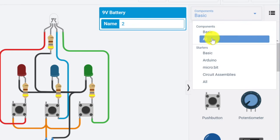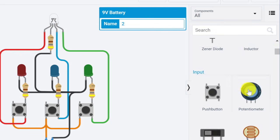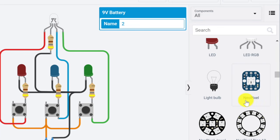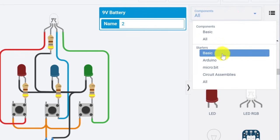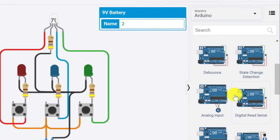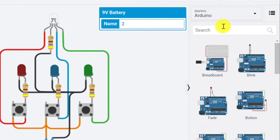But if you want, you can also see all components, and this will allow you to do capacitors and diodes and a lot more options, for example, NeoPixels and strips and so on and so forth. We mentioned that there are starters both in basic and in the Arduino. So like here's some other sets in terms of being created for you, so you can just get started. So don't get scared.